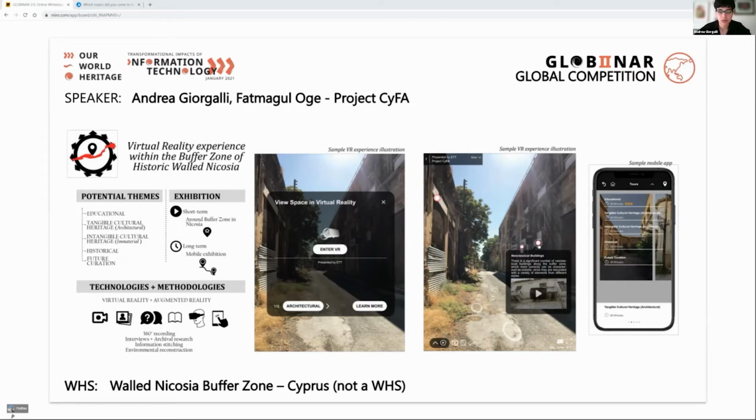So for both virtual and augmented reality experiences through VR glasses, a mobile application, and or a website, as illustrated in the images we created, the potential themes could be firstly educational for all ages in order to promote peace building within the local communities. Secondly, a section about tangible and intangible cultural heritage, reclaiming collective memory and raising awareness of the current situation. A fourth content could be historical through data cards for each building, as you can see in the second image.